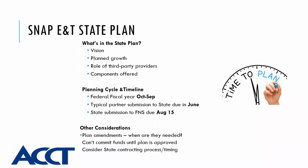The program runs on the federal fiscal year, which runs from October to September of the following year. Typically, the partner has to submit their budget and their plans for providing services to the state, usually in June or early July. So the state has time to put together all the submissions from all their third-party partners and providers by August 15th, and that's the due date to FNS.